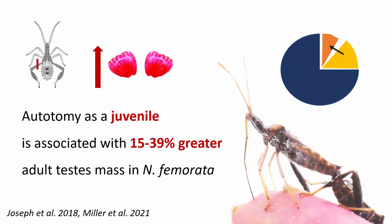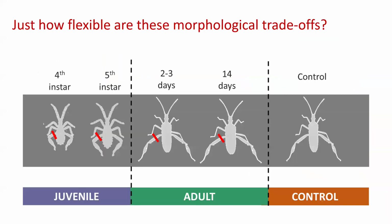And we already know that autotomizing individuals when they're juveniles does give them a boost in testes size. So if we remove one of their weapons when they're still developing, as adults, they will have larger testes. And I wanted to see how flexible this morphological trade-off was by inducing autotomy earlier on in development, in the 4th instar and the 5th instar, and then also during adulthood, to see if individuals could continue to balance investment in weapons and testes into adulthood.